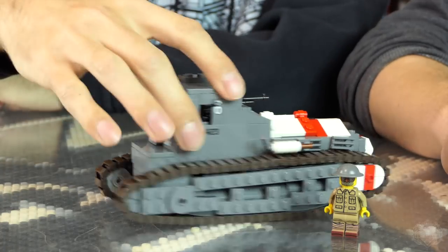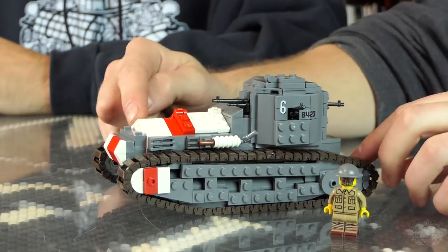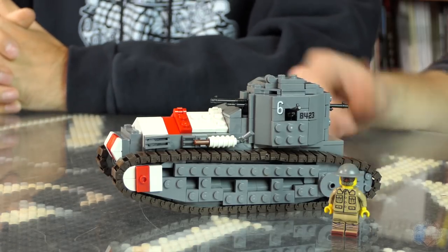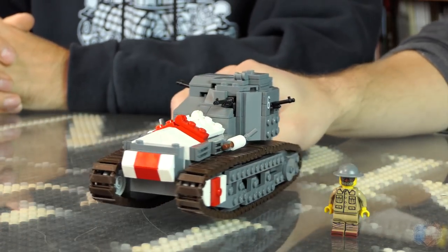Why is this backwards? Oh yeah, this is the front. Mark A Whippet. Medium. The medium? It's a medium tank? It's a medium tank. It's a World War I British medium tank.